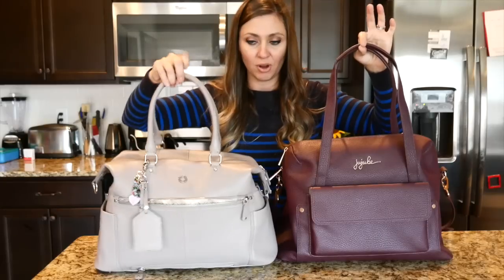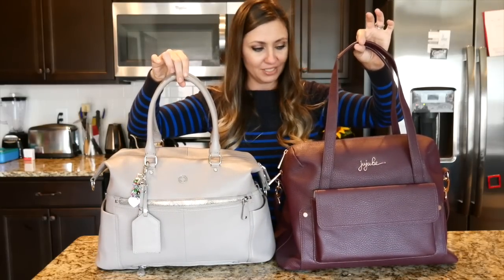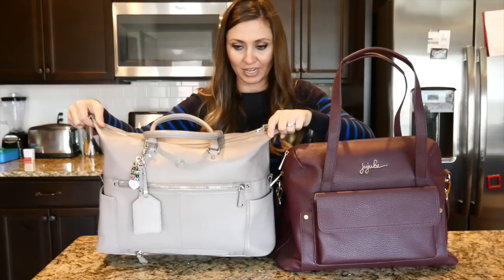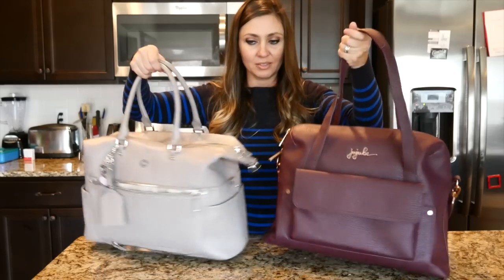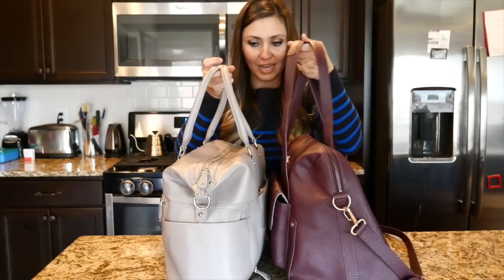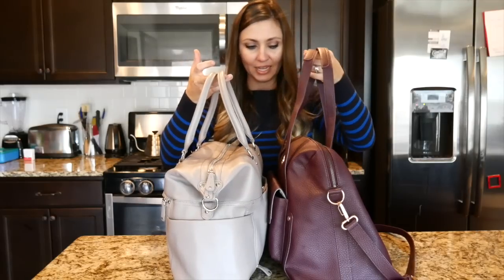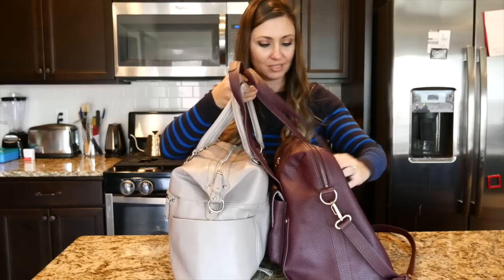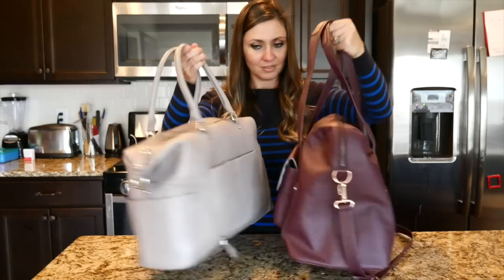And here these two are side by side, and as you can see, they're almost identical. The Jujube is just a little bit taller, but then again, if you had messenger straps on this one and raised it up, this would be right at the same height. They're even similar in terms of their size horizontally. It looks like maybe the KeriKit is a little bit thicker than the Jujube, but that could be because this Jujube bag is tipping in a little bit. Very close in size.